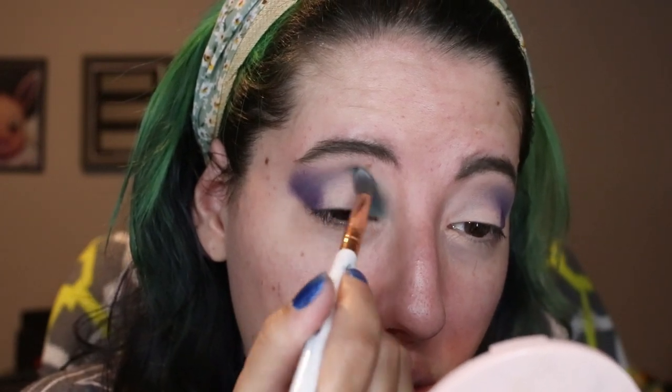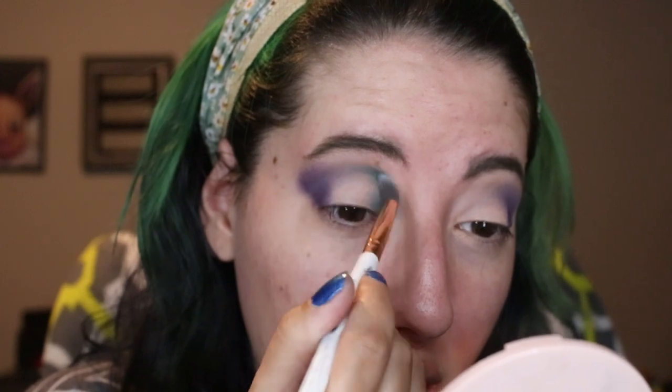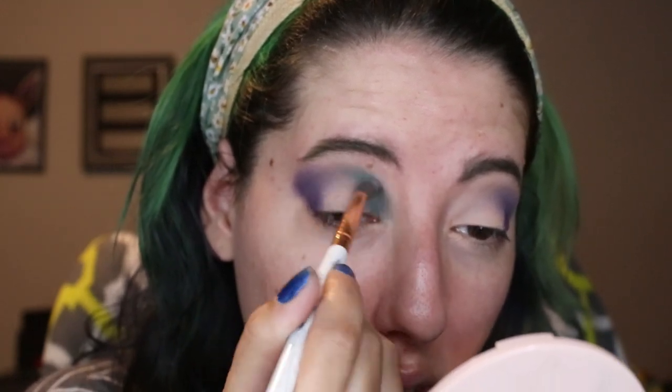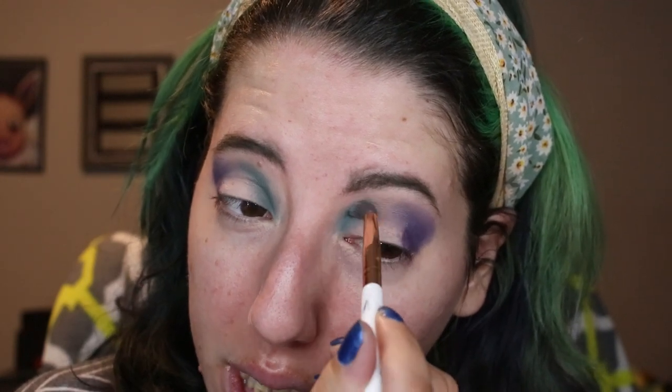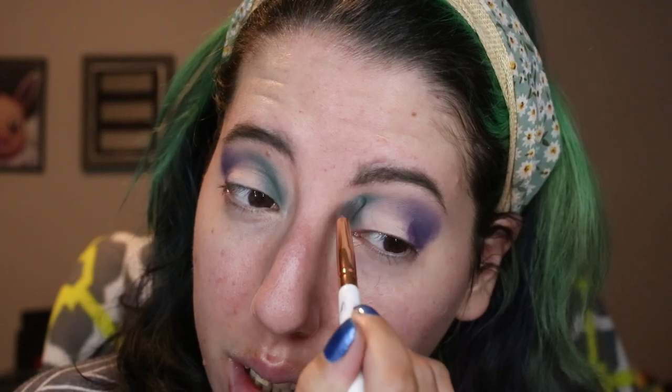I did a video swatching all of my Lethal shadows, and one thing I can say about Lethal is that their mattes are so incredibly pigmented, but they're also incredibly creamy. So finding out that some of these shadows were dry was very confusing to me. But yeah.